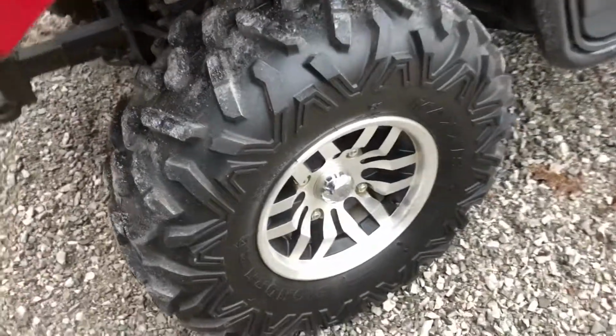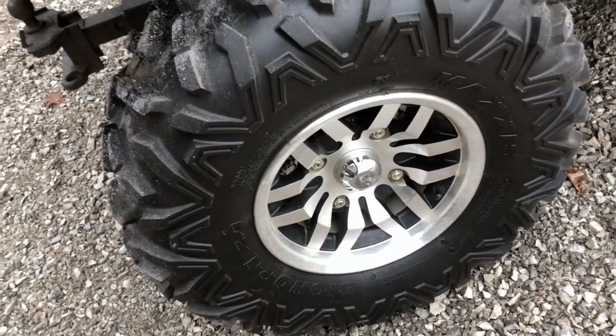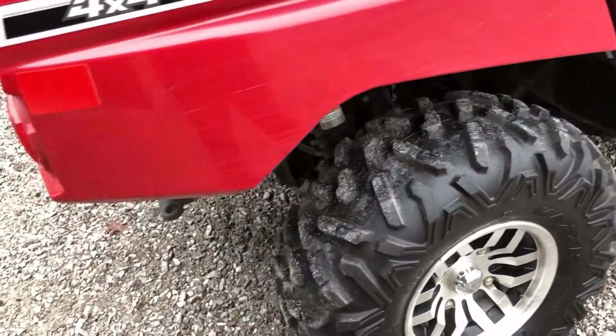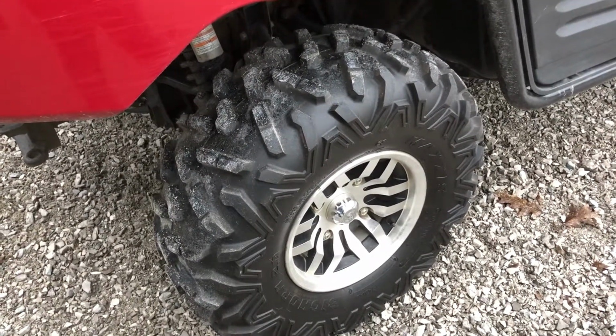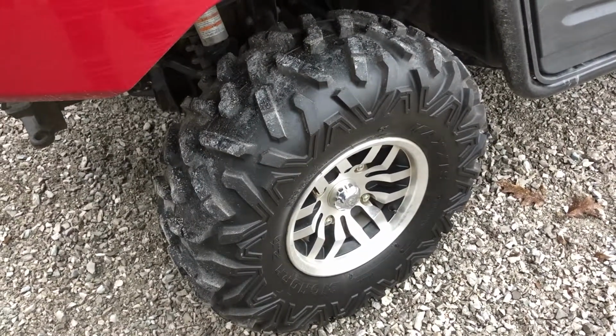We do have the Maxxis Bighorn tires here. They are phenomenal on trails, and we have never gotten stuck on them. We've only ever had one issue where we drove over a stump and needed the tire repaired, but that was done in just 2 days, so that was no big deal.